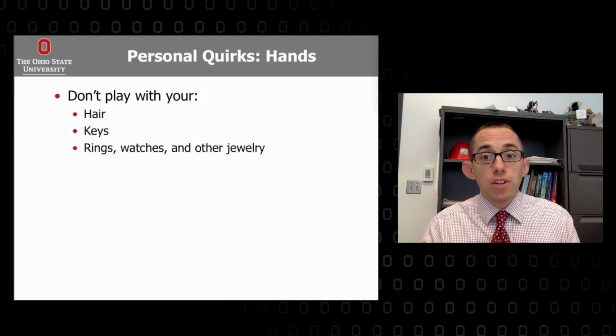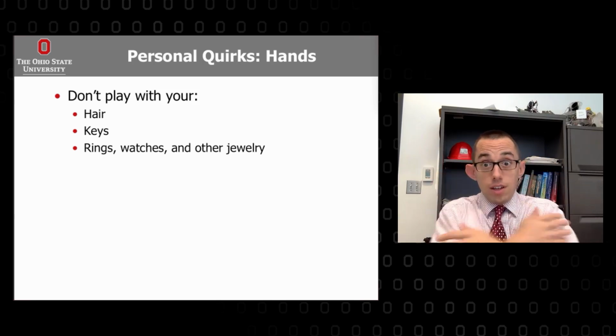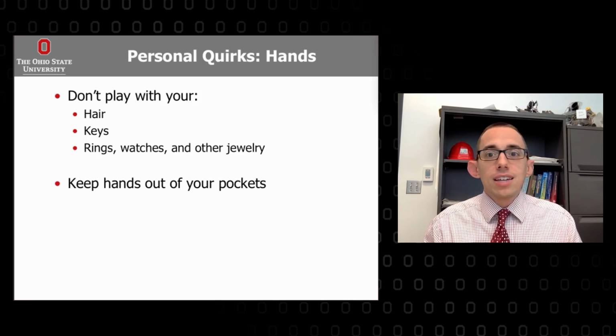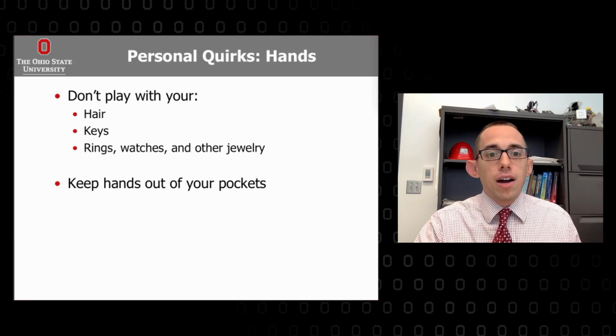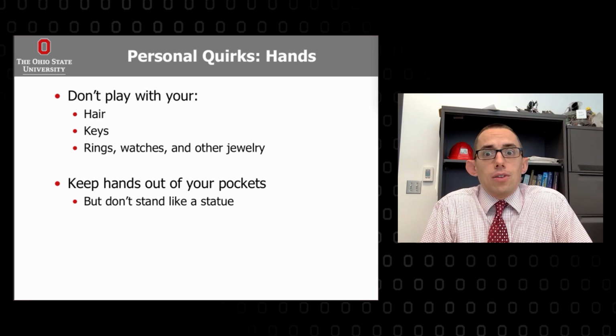You are not coaching baseball, so no adjusting your tie, tipping your cap, wiping here and there. You're not giving signs at third base. Don't play with all those things. Keep your hands out of your pockets, so no jingling of things you have in your pockets. At the same time, don't just stand there straight like a statue. That looks a little abnormal as well.